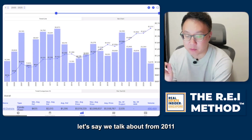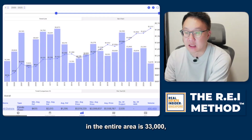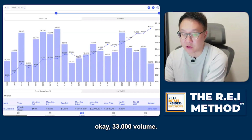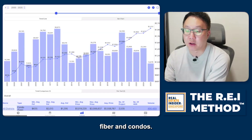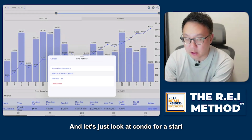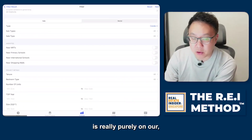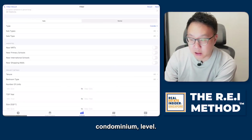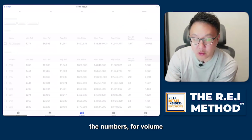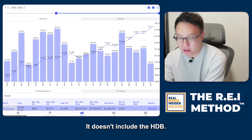Let's say we talk about from 2011, the entire volume of transactions in the entire area is 33,000. This is inclusive of private and condo. So we can look into this, and let's just look at condo for a start, because I believe the guideline for seller stamp duty is purely at the condominium level. So if you look at condominium, you can see that the numbers for volume are significantly different. This is condo numbers, it doesn't include the HDB.